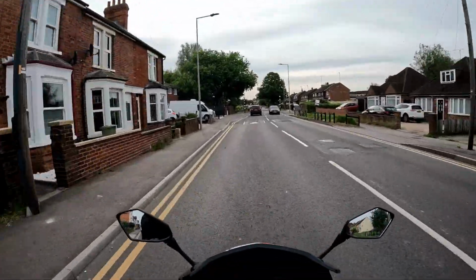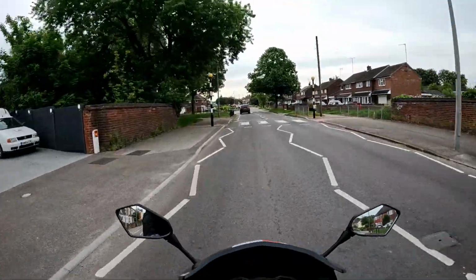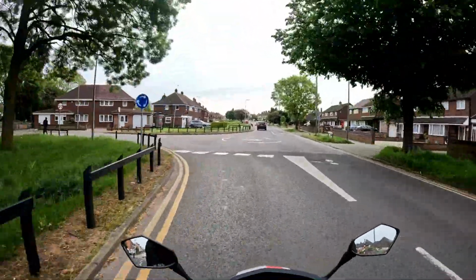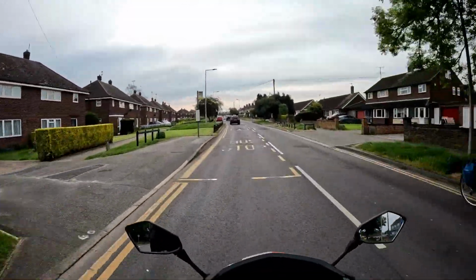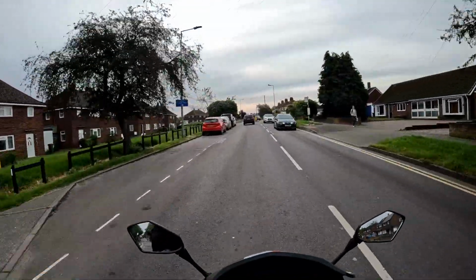And as everyone says, are there any issues with the bikes? You never point out the issues apart from stiff suspension, which I can cope with because it feels literally like you're riding a race bike. But the stiffer the suspension, the better I like it. Let's avoid that speed bump. Go that way.